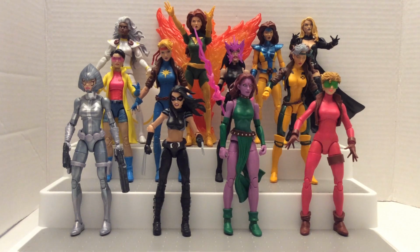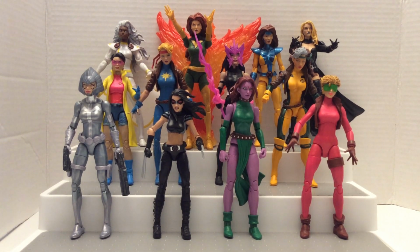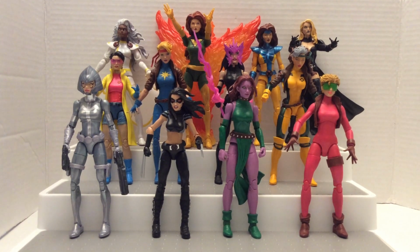Today I would like to present to you the Marvel Legends X-Men ladies that I have in my collection at this point in time. So let's get the show started, shall we?